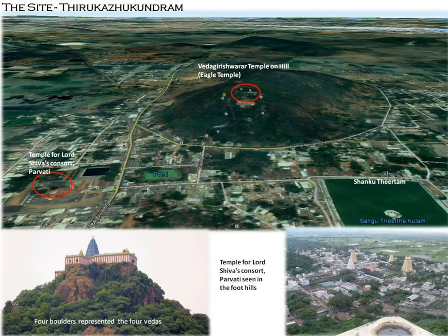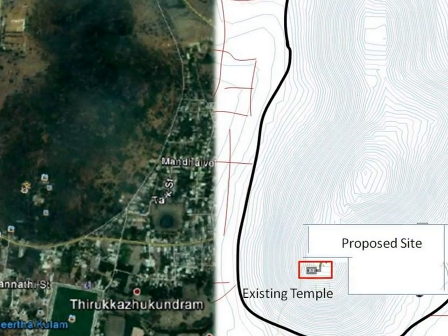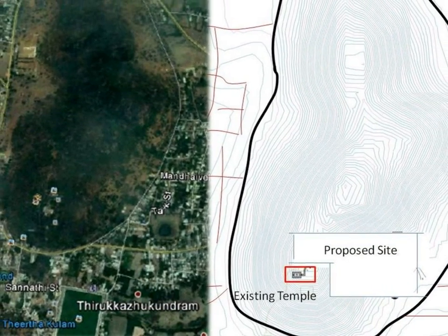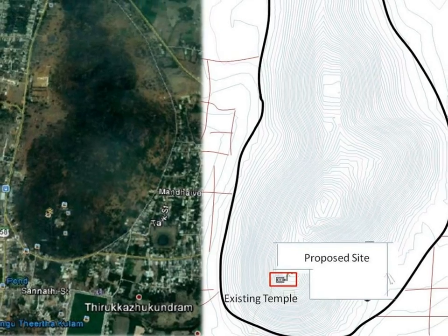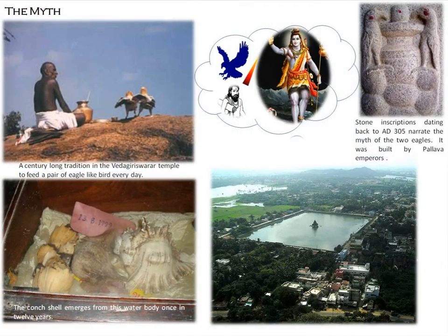Presently, the village surrounding the hill is transforming into an urban settlement. Here we can see the proposed site and the existing temple on the hill. A road can be seen around the hill that will be the access to the proposed project. The myth.